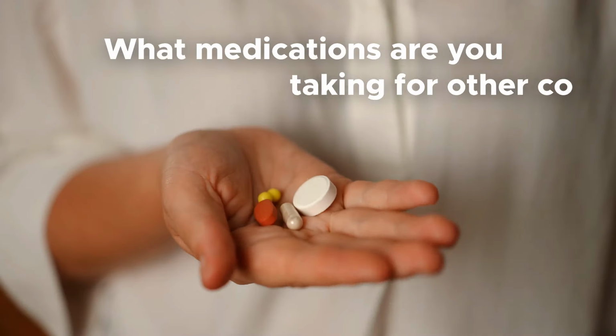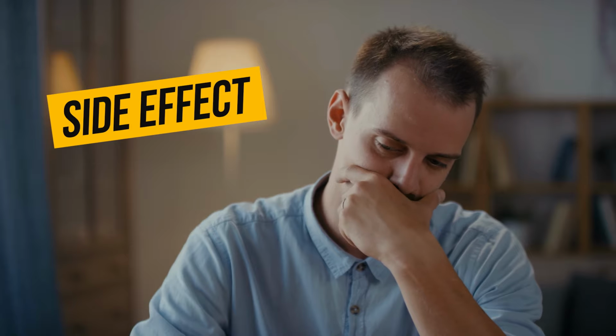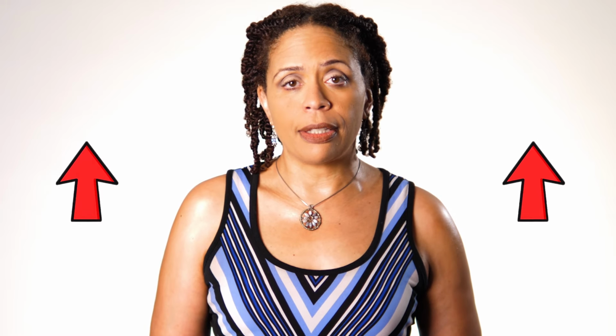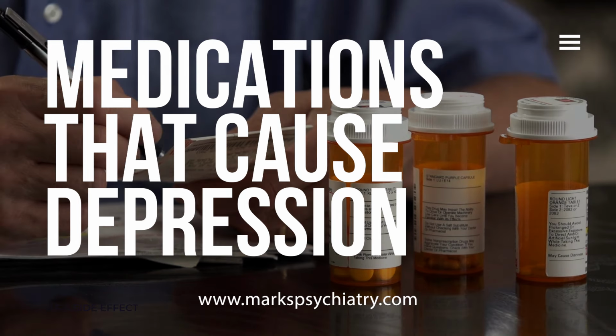What medications are you taking for other conditions? Some medications have depression as a side effect. Taking an antidepressant doesn't necessarily offset that effect. A 2018 study showed a multiplier effect if you take more than one medication that has depression as a side effect. So the more you take, the greater the risk of becoming depressed or having your depression be harder to treat with antidepressants. Here are some of the medications that can cause depression as a side effect. It's a fairly long list, and I'll have a handout for you that you can download from my website. Here are a few of them.